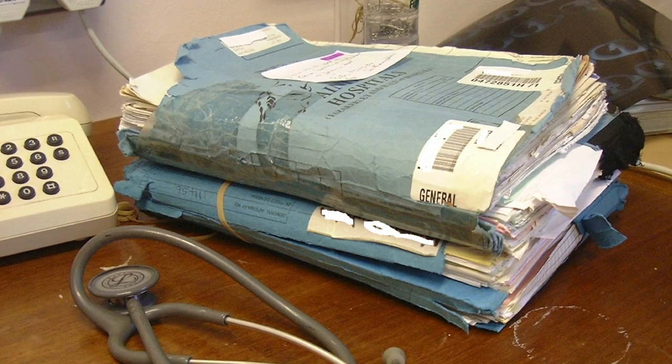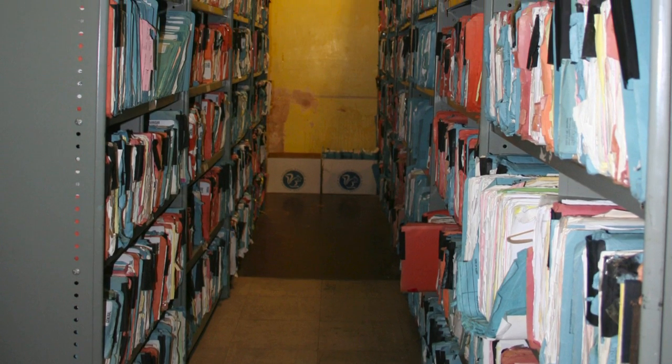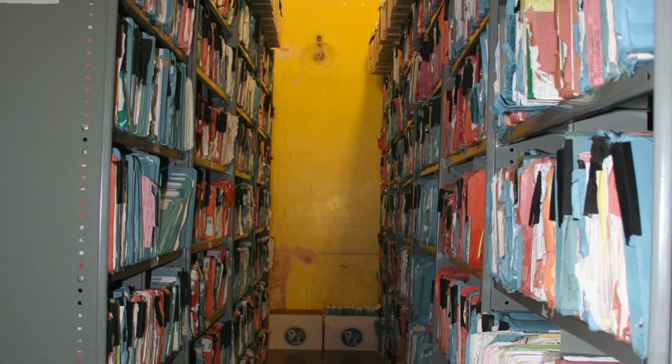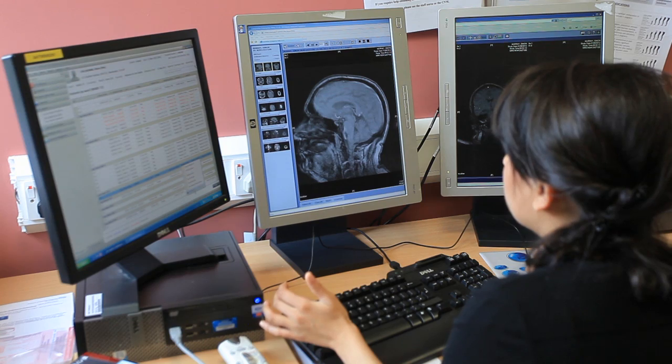We had something like 1 million volumes of records with 400,000 current patients, and it occupied 10 miles of shelving. A vast exercise in looking after the library and a lot of expense in storing it. We had to do something, and our approach has been to make it into an electronic system.